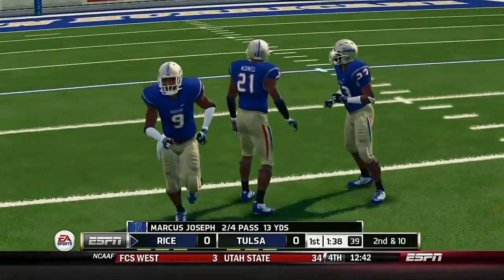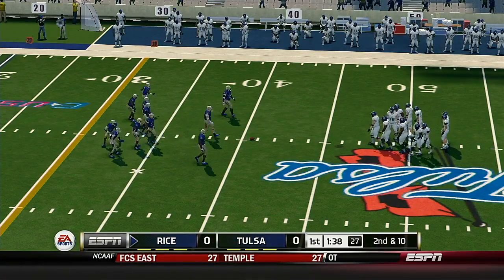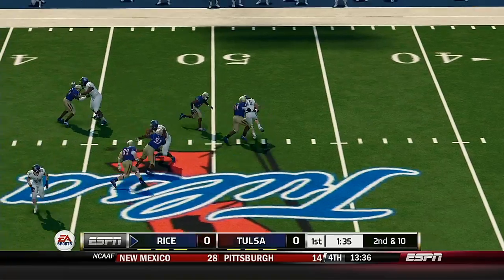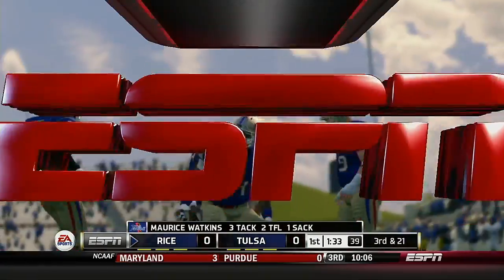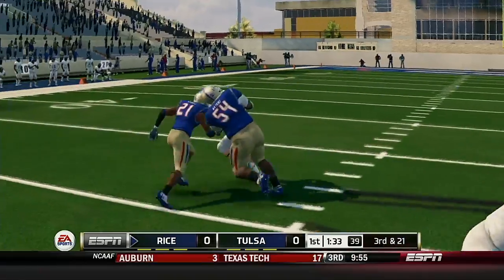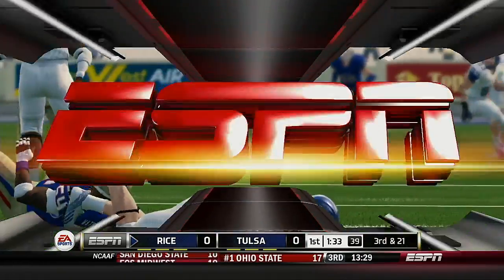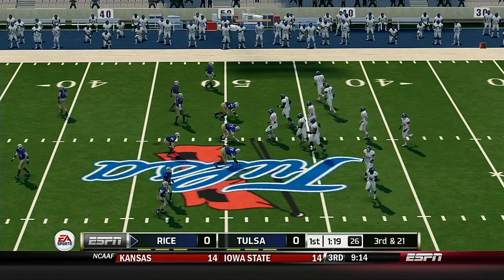Strike to his receiver, no good. Second and 10. Ball on the 41-yard line. Pressured and brought down. And now they're faced with another third and long as they try to convert and move those chains again.